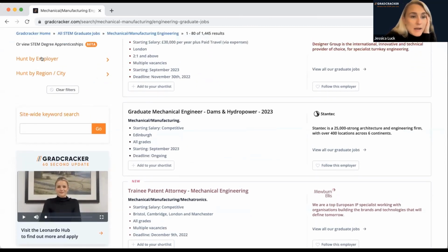Underneath that, you can also hunt by employer and region or city. So just something I want to talk about, keeping an open mind if you can, especially when you're thinking about location. Since the pandemic, lots of employers have really embraced this idea of flexi working, this hybrid approach of working. So you'll find quite a few opportunities on Gradcracker now where you can be in the office, say a couple of days a week, and the rest of the week you can be working from home. So think about that when you are looking for opportunities.